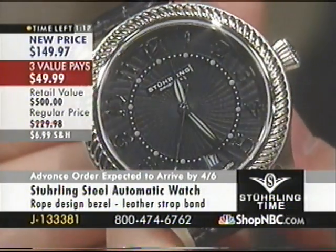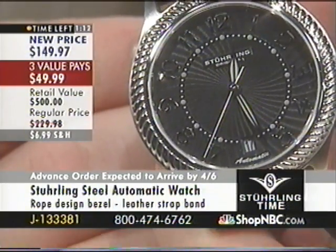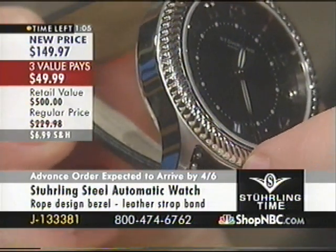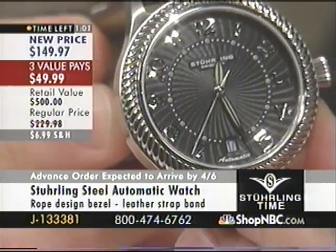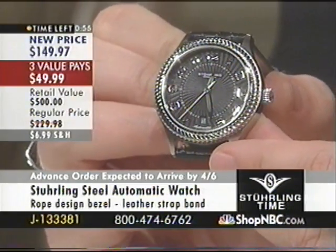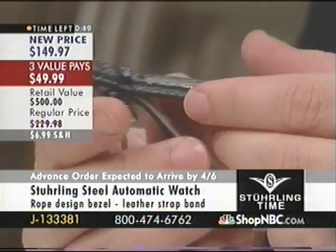What amazes me is, even at your full prices, when this one was $229, folks, you've got to realize the fit and the finish is absolutely flawless on every Stuhrling timepiece out there. This will look and feel as if it was a watch that sells for much more than what we're claiming the retail is, which, as Larry says, is a very conservative figure. Where we get our retail from, I don't know. That is not Stuhrling's retail on this timepiece.